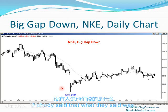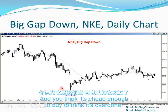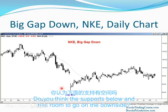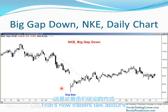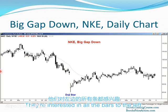Nobody said that. What they said was, do you think it's cheap enough to buy? Do you think it's overdone? Do you think it's at support? Do you think the support's below and it has room to go on the downside? That's how traders talk about it. So it's not the doji pattern that they're interested in. They're interested in all the bars to the left.